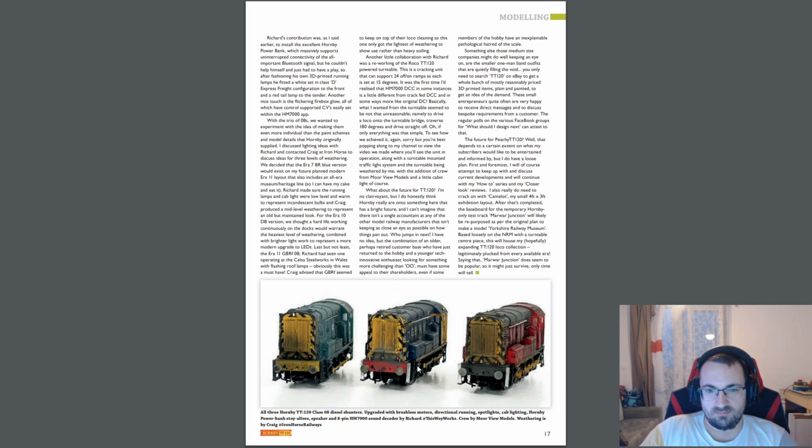One thing I did pull out from reading this very good article actually, is that all of these Class 08s were upgraded with brushless motors, directional running, spotlights, cab lighting. So I understand the spotlights and the cab lighting for extra effect, and the power bank, speaker, and 8-pin decoders. I understand that, but this makes me worry that is the current motor not good enough for slow speed. Bear in mind this would probably never go above 20 miles an hour, so scaled down that's very slow. Maybe even 15 miles an hour.